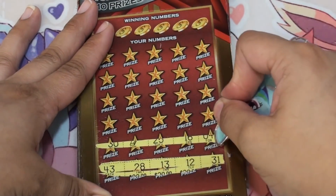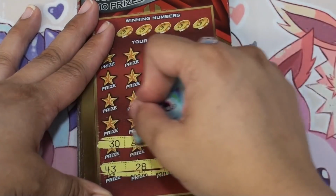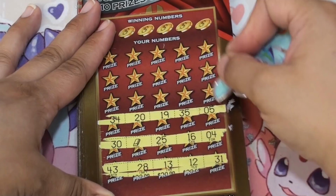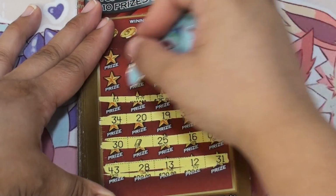Whoops. Gold bar. So we get that prize instantly. Let's see if we're gonna add anything else to it. Whoops.